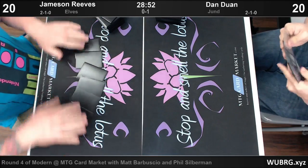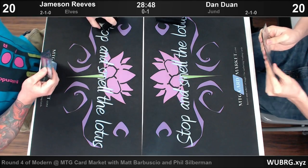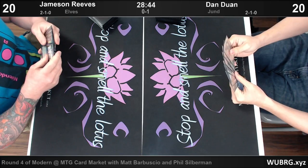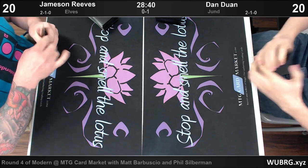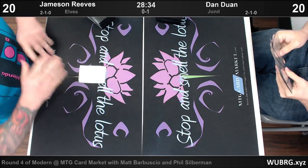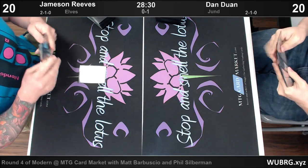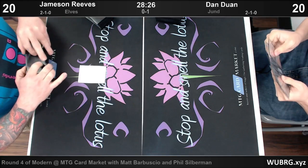Does Coco Elves play Craterhoof? No, not in Modern. Only Legacy does. We'll see if Jameson can keep this. I see Okina, Temple to the Grandfathers? What is it? Yeah, I don't totally love that card. I think it's bad. Wow, I can't believe that worked because I misspelled it. Oh, it went to the different version. It's Okina, Temple to the Grandfathers. Really not a fan of this card.